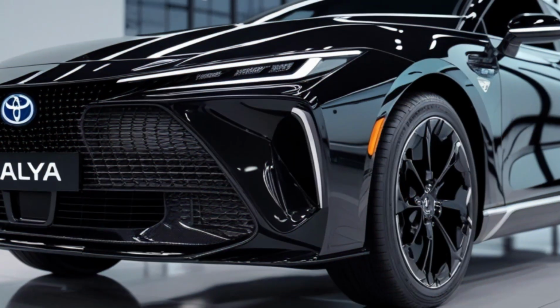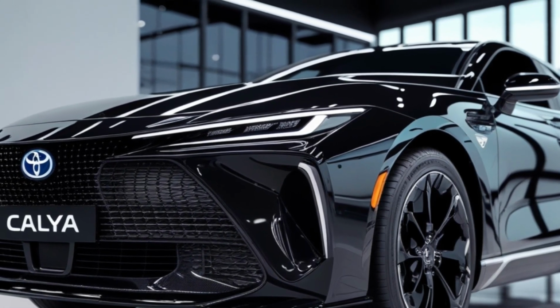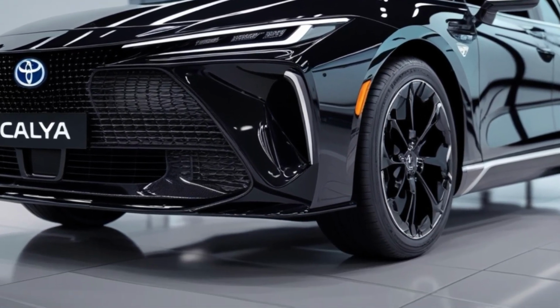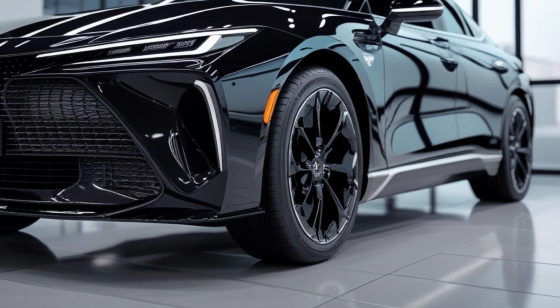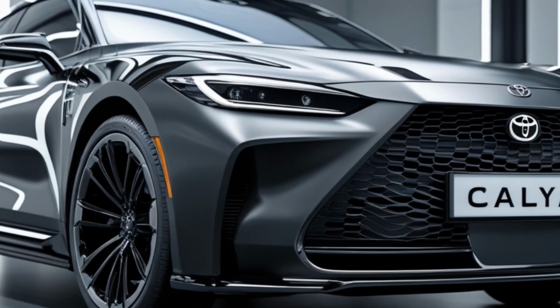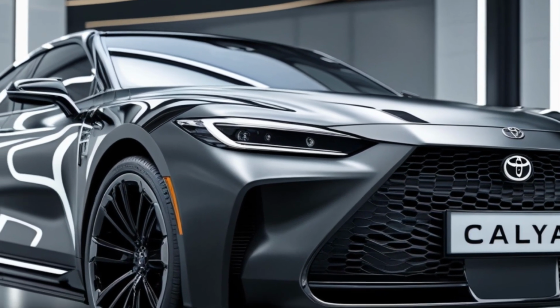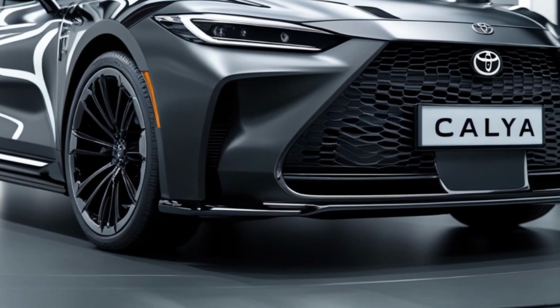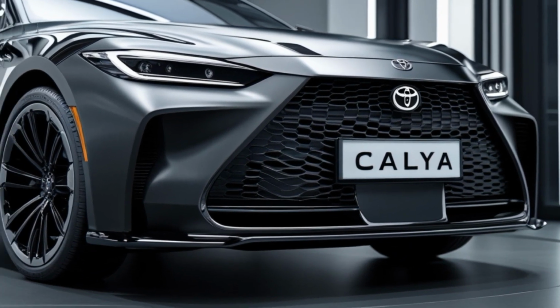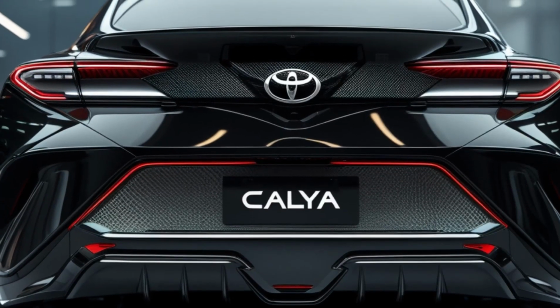In terms of features, Toyota keeps things simple but smart. The top variant includes a reverse parking camera, ABS with EBD, dual airbags, ISOFIX seat anchors, digital AC controls, and an engine immobilizer for security. There are no advanced driver assistance features like lane keeping or adaptive cruise control, but that's expected in this price segment.